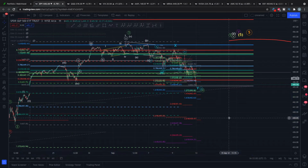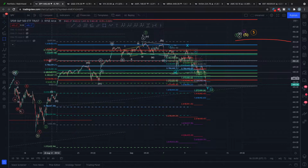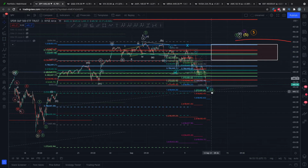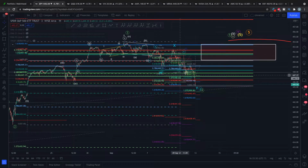So over here, we do have the 1.618 at 453, and notice how that is right at all-time highs. So I would first target somewhere around here. So the one-to-one extensions at 450 to 453, these would be your initial areas of resistance on that wave 5 upwards. Depending on how the structure turns out, when it does start moving upwards, we can adjust these price targets. But based off this wave 1, this is where you would expect wave 5 to have most difficulty moving upwards.